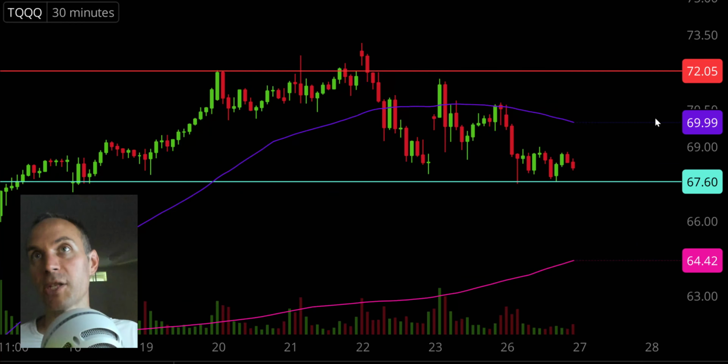If it does try to bounce back upwards, then watch that purple line right there, the 50-period moving average. You can see that now has gone into acting as resistance a couple of times there, a couple of times there. So as that line slopes downwards, just continue to watch that on any sort of bounce and see if the price can push up through there. And if it can, then at that point it makes a little bit more sense to turn your attention back to 72.